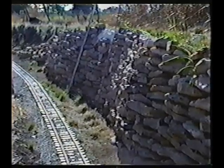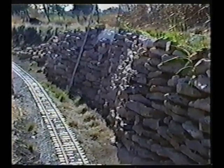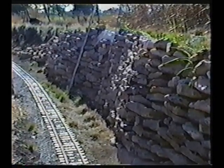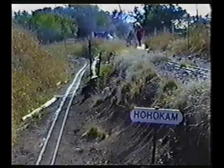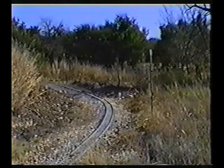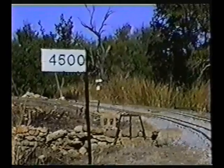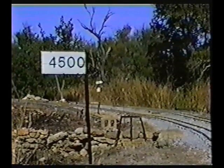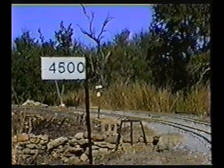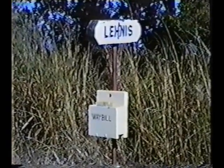Roy is protecting the track from Indian Gap, which is just to the right of the cut, using a rock embankment. Some more of the loop with the electric fence to keep cattle off the track. It has mileage markers along the layout. These are the number of feet from the west yard. This is taken at Lennis. Away has spurs at each of the sidings. Recently, Roy started a waybill operation, and you wouldn't believe the confusion.